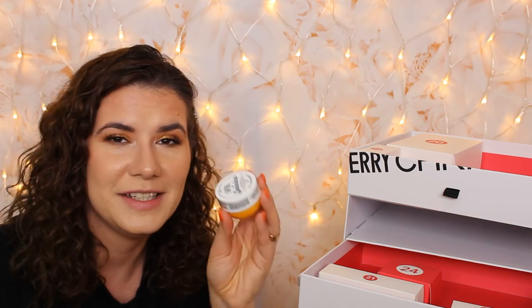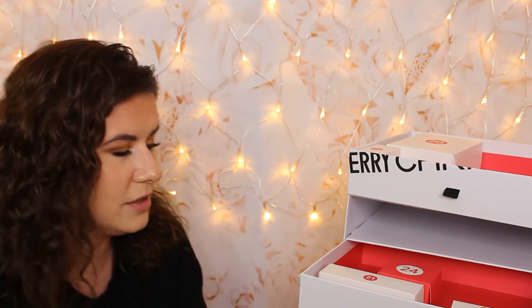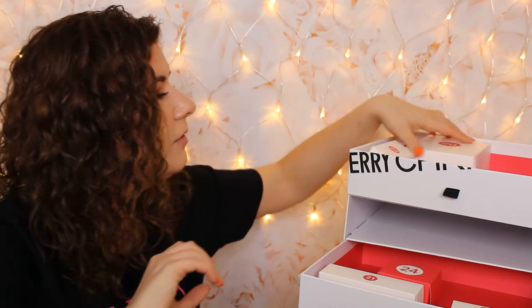I just applied it when I washed my hair earlier today. And I love this cream. So I'm happy that it's in here so somebody who has not tried it already can try it.